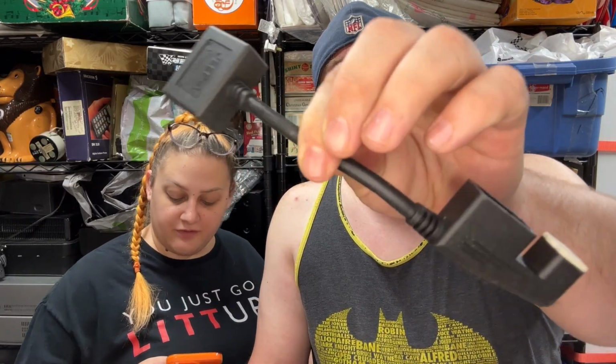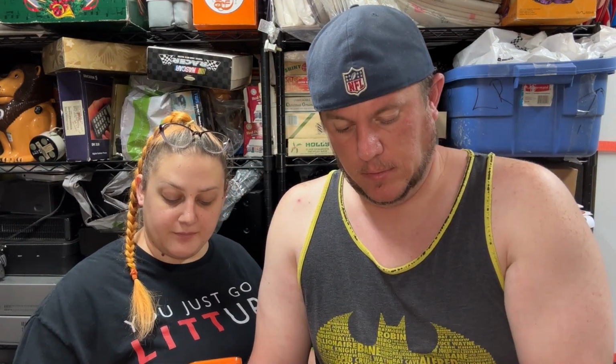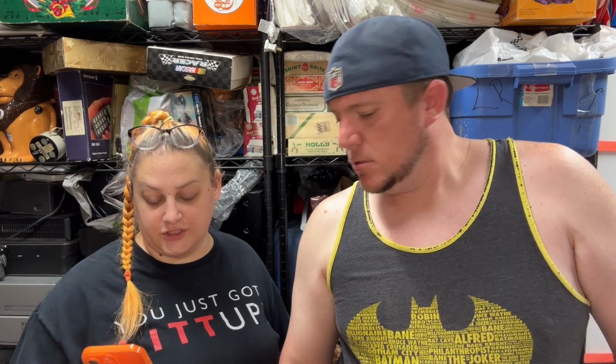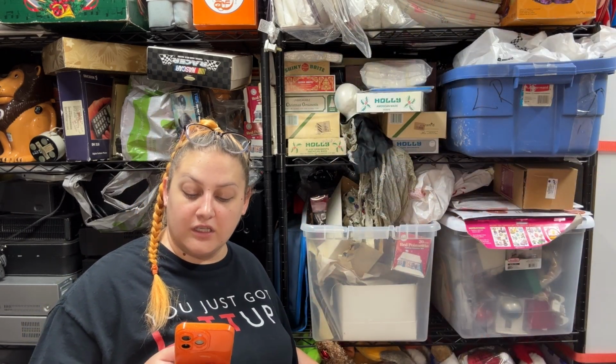Next up, our Snap-on stuff out of the $1,200 tool buy with this Jeep One adapter, sold for $22 shipped. Then off of a Bissell Power Force Helix vacuum, we have the Cyclone part, sold for $15 shipped. Then we got a Tiger Shark Sand Wedge Golf Club, steel shaft.